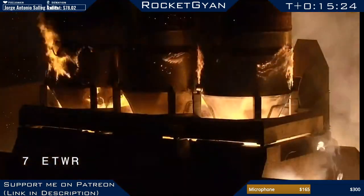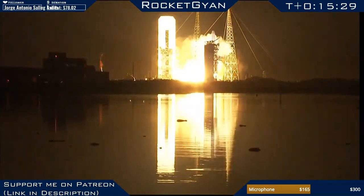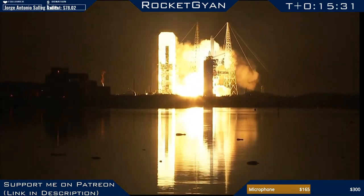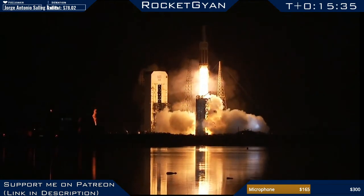8, 7, 6, 5, main engine ignition, 3, 2, 1, 0, and liftoff. Liftoff of the United Launch Alliance Delta IV Heavy rocket carrying the NROL-44 mission for the National Reconnaissance Office.